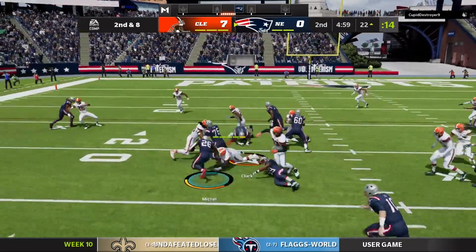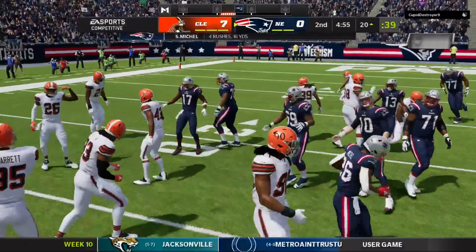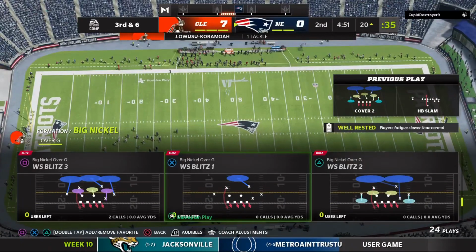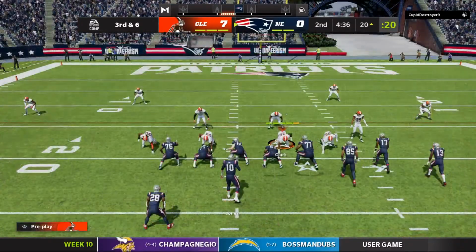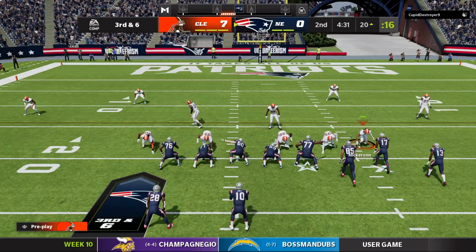Another carry for Michel on 2nd down. Only able to work it to the 20 after the nice broken tackle. I know that speed is the hallmark of today's NFL game, but the key to good rushing defense is still having your linebackers set the edge. So it's 3rd and 6, and this will be the 8th play of the drive.